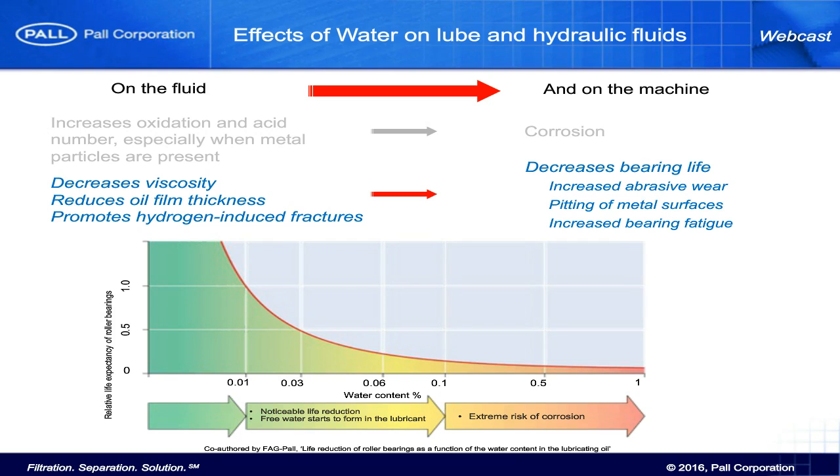We do need this oil to sustain tremendous amounts of load pressure and maintain this thickness. As you reduce the viscosity of the fluid or you add water to it, you really compromise the thickness of the oil film, and that's where you start seeing your abrasive wear increasing, you start pitting metal surfaces, and you start increasing the rate of bearing fatigue.